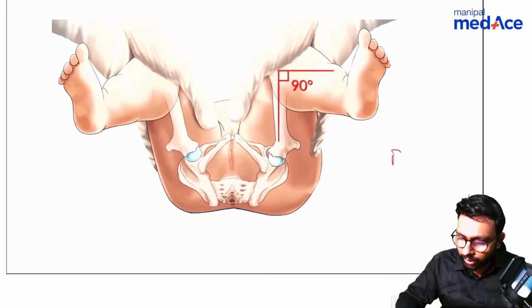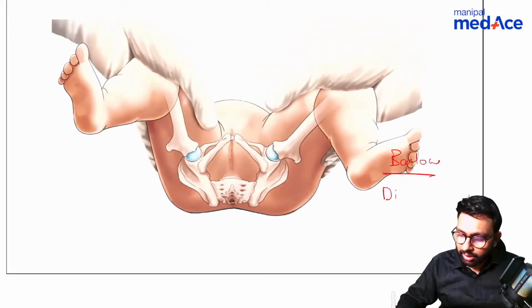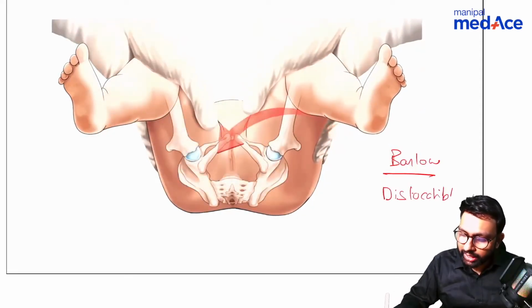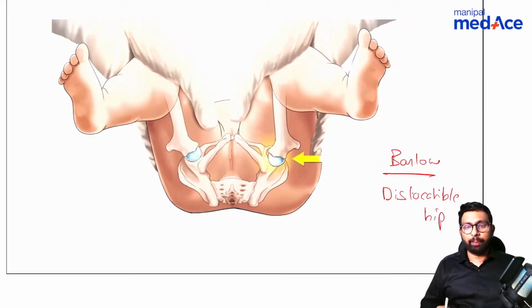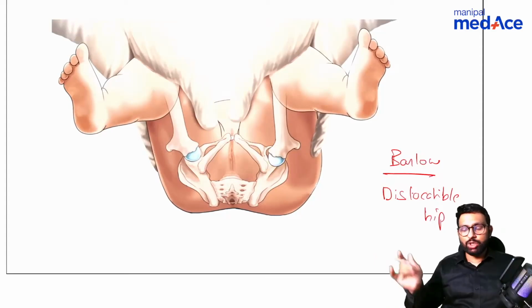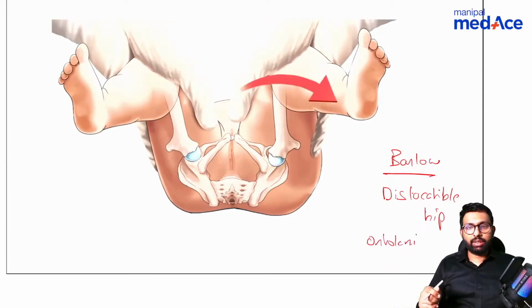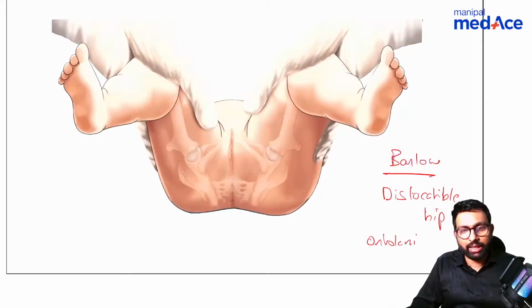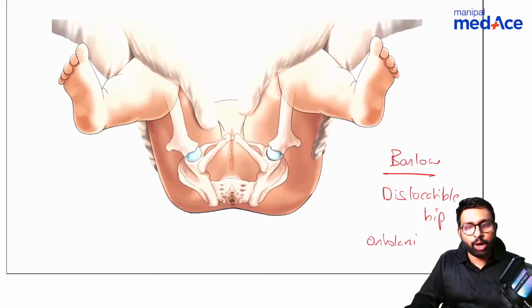So in Barlow, we are testing for dislocatable hip. In Barlow, we are testing for dislocatable hip, and the step 2, if it is done individually, then it becomes the Ortolani's test. So in Ortolani's test, we are checking whether it is reducible, whether the hip is reducible. Okay, so Ashutosh was correct here when he said that option was wrong.